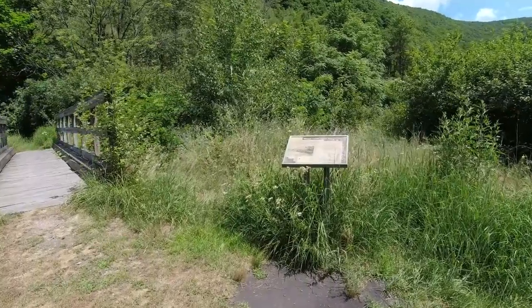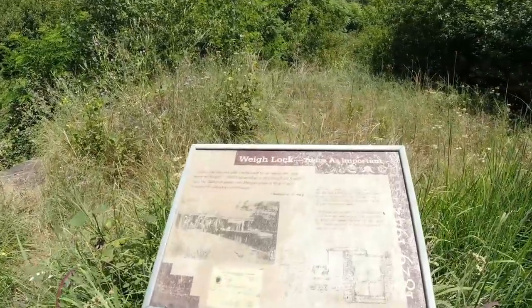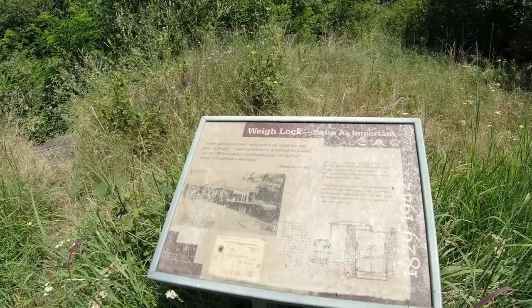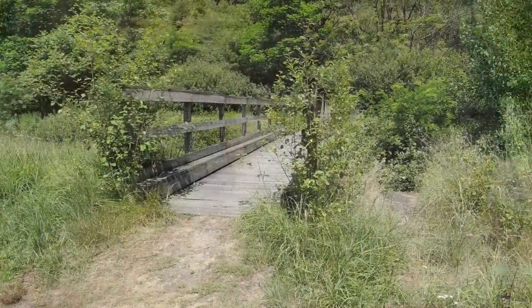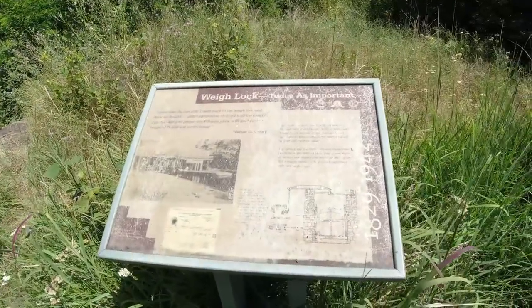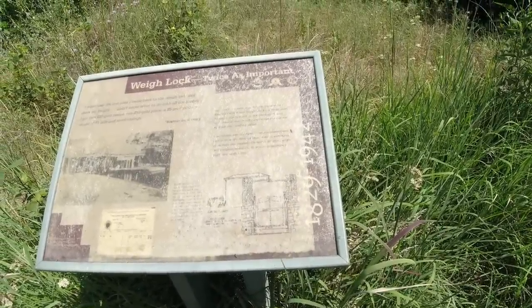The sign is pretty badly weathered, but it says Waylock, twice as important. And there's an old photo here showing a bridge of sorts, which I believe is this same area here, and it's showing a canal lock, and it has the dates 1829 to 1942.